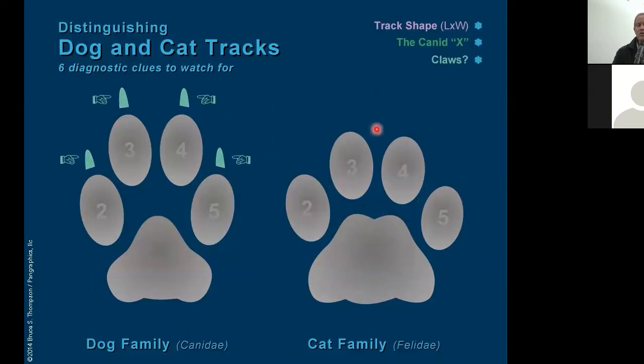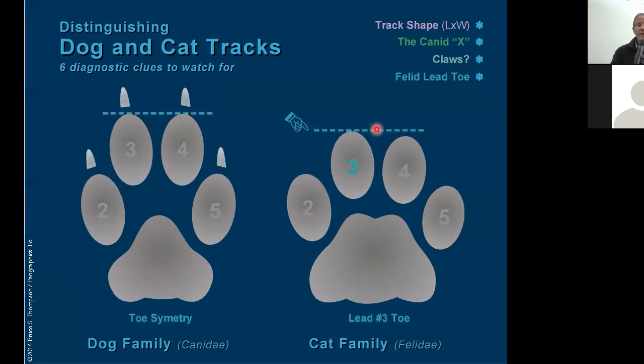Felines don't normally show claws except if they're unstable. If their paws are going into mud or into deep snow, they'll unsheath them. But that's about the only time you'll ever see claws in a feline. The other thing in a feline, it doesn't really illustrate it well here in this photo, but you can see that this toe three here is a leading toe.